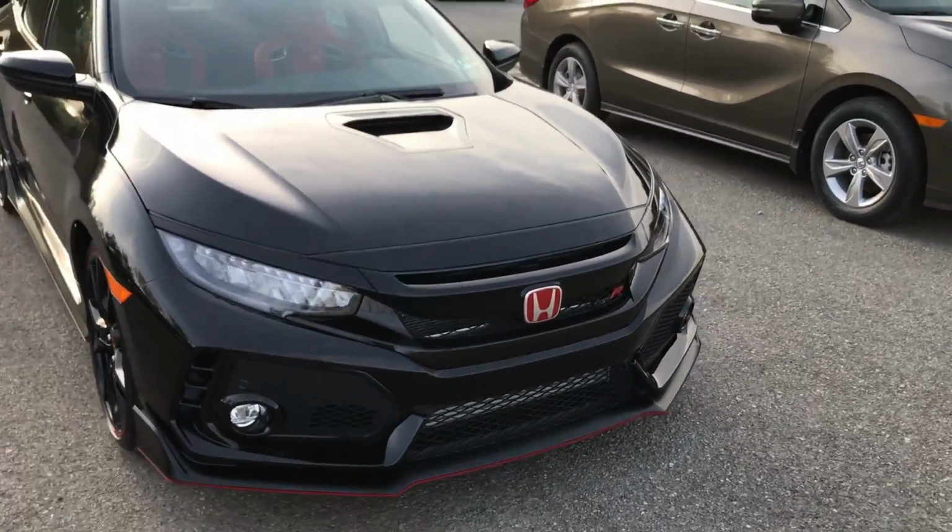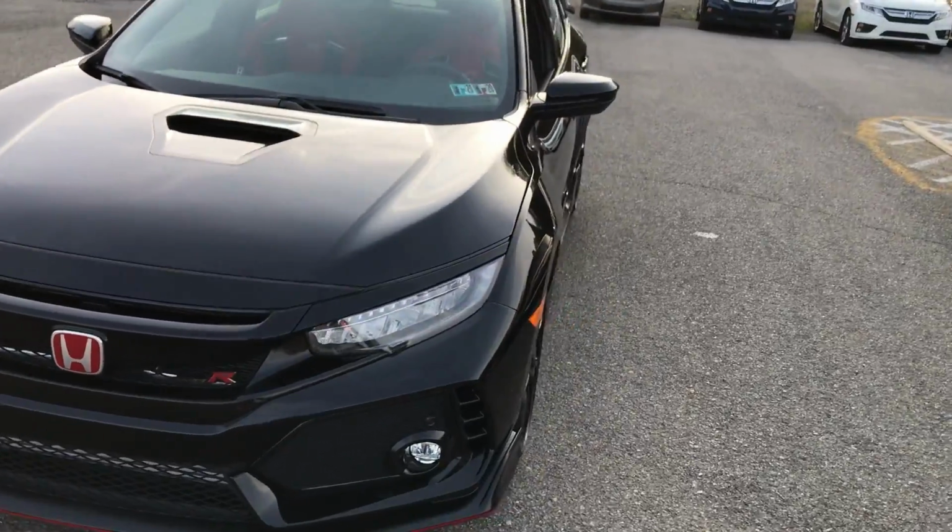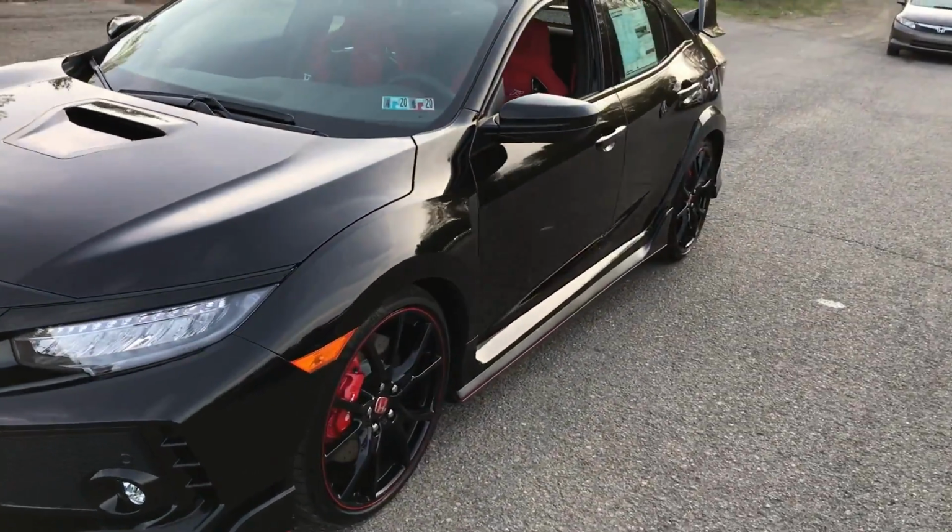The front end is very aggressive looking. It has a huge lower grille for the intercooler, fog lights, cooling vents for the brakes, and a hood scoop.